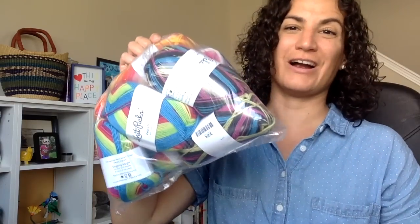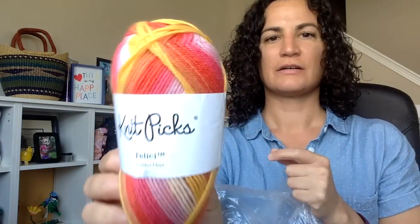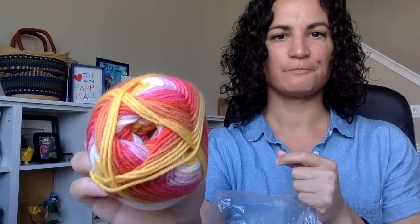So Felici. My mom was ordering some yarn on Knitpicks, and she decided that I needed more yarn. Oh my goodness. Okay, so I have several of each, but I'll show you the ones that I got. This one's Golden Hour, which I'm dying to knit with, but no more for now. I cannot cast on anymore. This one's Dance Party.